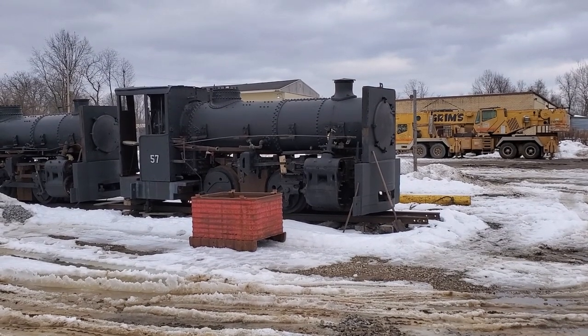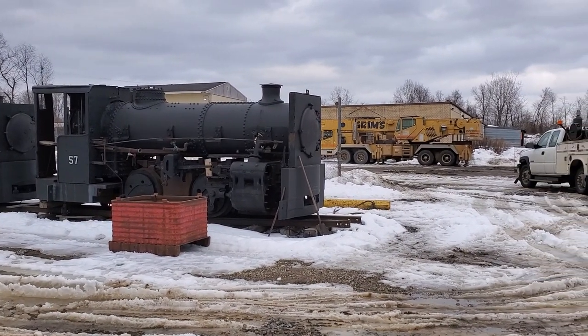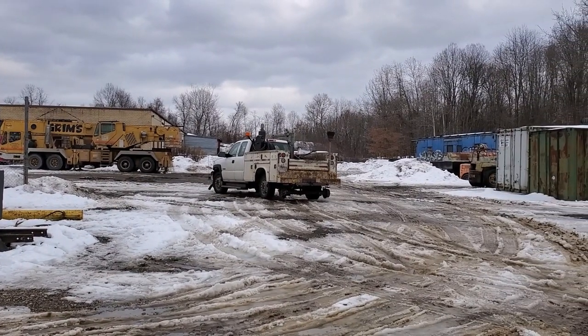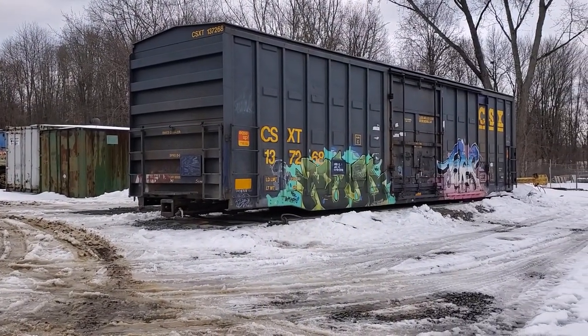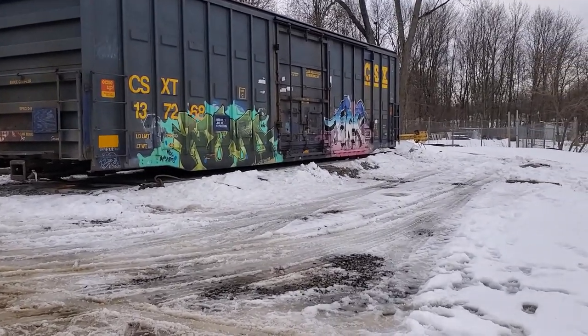All right, it's about 4:30. We just wrapped up for the day. We're going to continue on Monday, since we didn't have time to get the caboose unloaded, but we did get the boxcar where it's going to go. So now let's take a look at our new engine house.